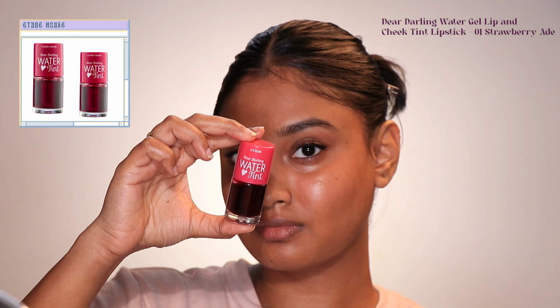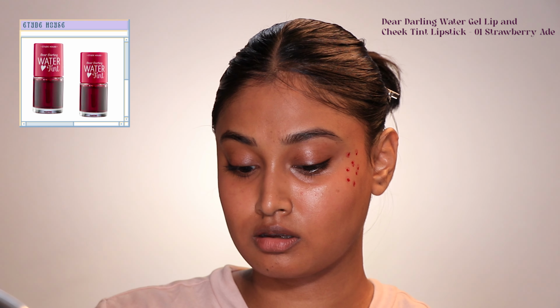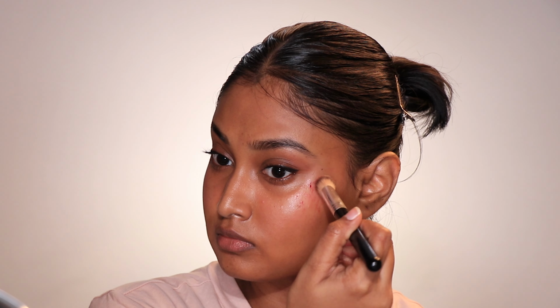We will now layer another tint from Etude House. This is a vibrant strawberry color and the consistency is very watery compared to MyGlamm tint. I'm only going to apply it on the cheek area and blend it across the eyes. This type of blush placement will also lift your face. When you use your fingers to blend, it will take away a lot of product. I'm gonna go one more layer, but now with a brush.